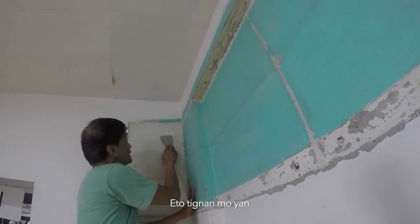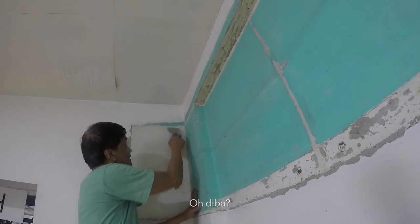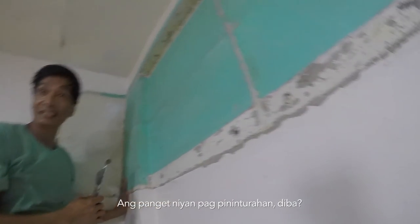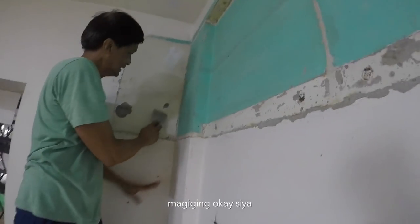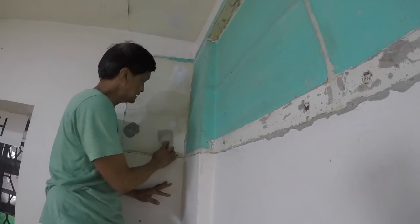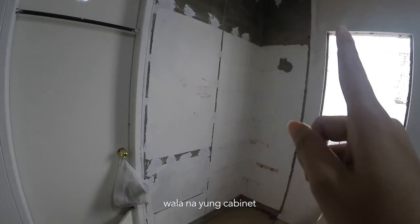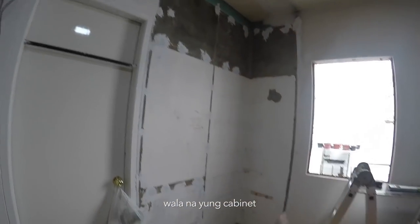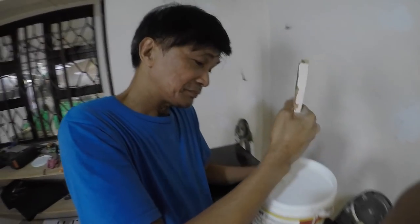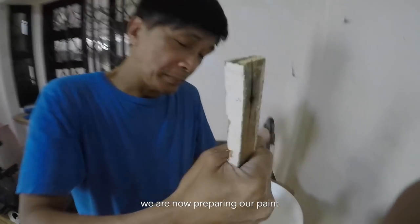Diba? Ano naman ka may butas? Pangit yung papininturahan, diba? Parang lang papininturahan siya, magiging okay siya. Wala na yung cabinet. Wala na yung mga storage. We are now preparing our paint.